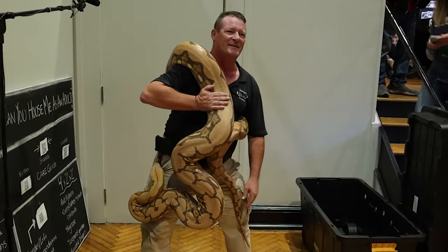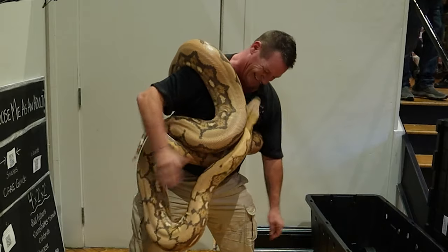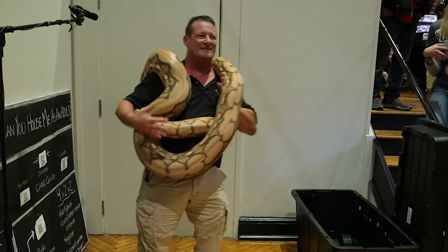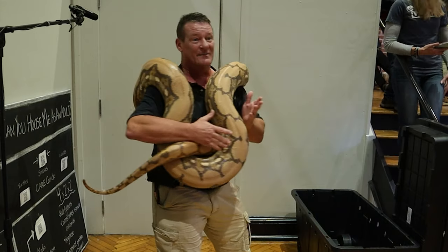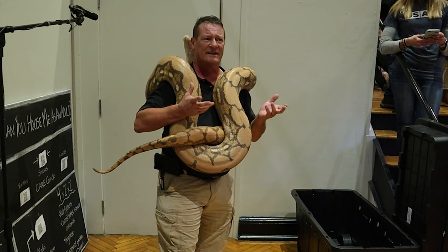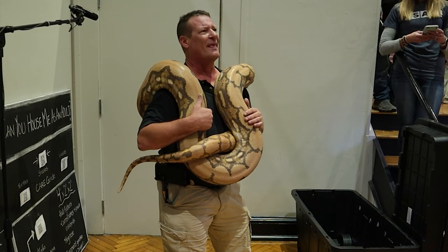So, this is a male reticulated python that doesn't get as big as the female. And like I said, this is the reason why I brought him out today, because you guys really need to be aware of the fact that, even if you're getting things like dwarf retics... excuse me for a second, I'm not in the best shape. He's heavy.